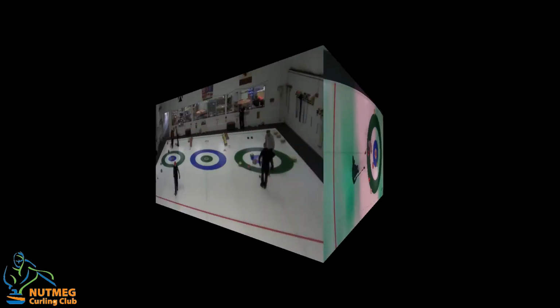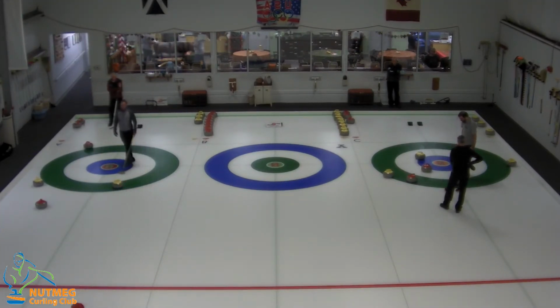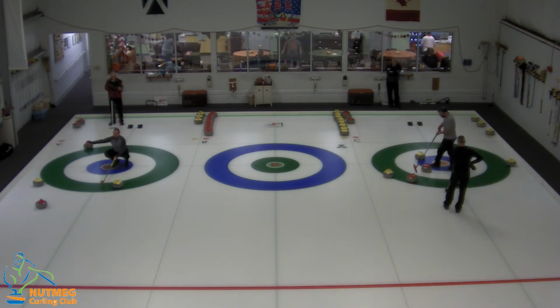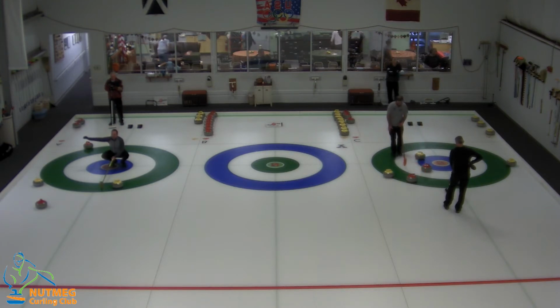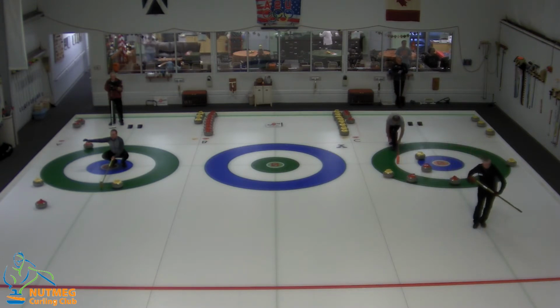Meanwhile, over on sheet A, red attempts to take out the yellow and does not succeed. I'm sorry, yellow. I don't know what yellow was trying to do. Yellow must have been trying to draw there and actually went through a little bit. It was a little heavier than they had hoped for. So now Team Carelli will try to take out that yellow and stick around, which would set him up again with his 2 reds.